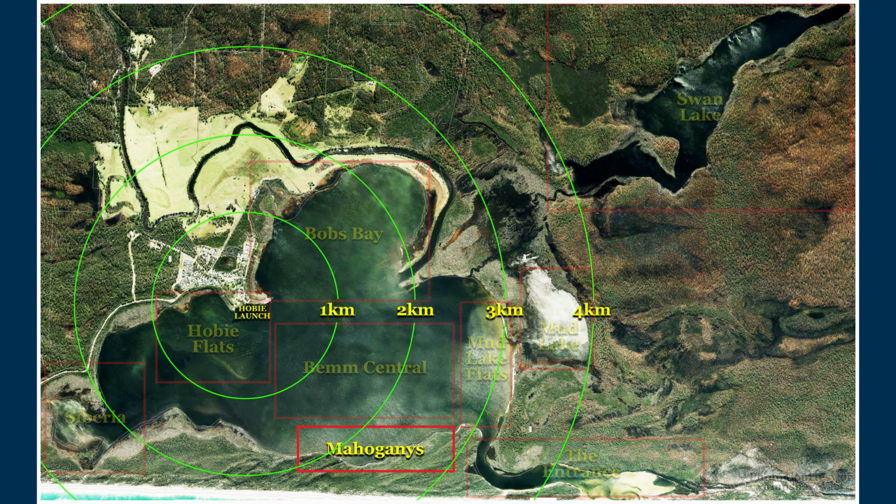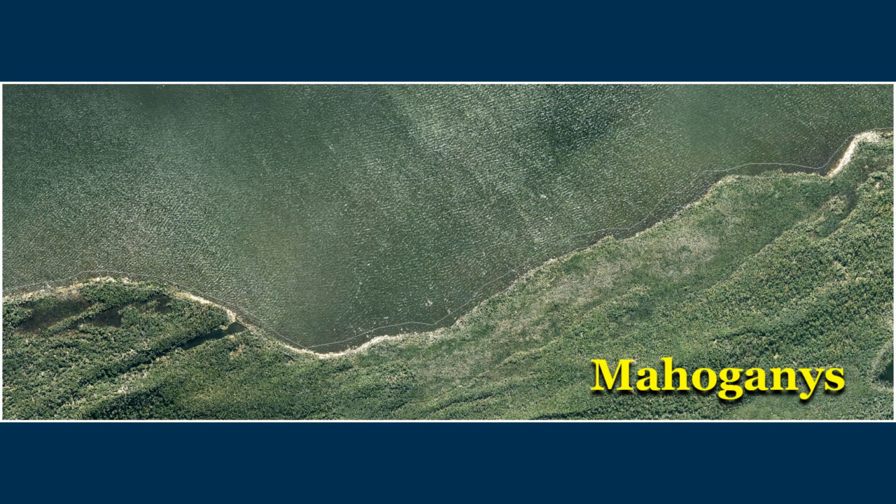And then onto Mahoganies. Mahoganies has weed beds all along it, and then right in very close you'll get the sand patches. A few hundred metres offshore you will also get the deeper drop off, which is again right on the edge of the weed beds, and you'll be able to fish blades and vibes along there and the deep divers.